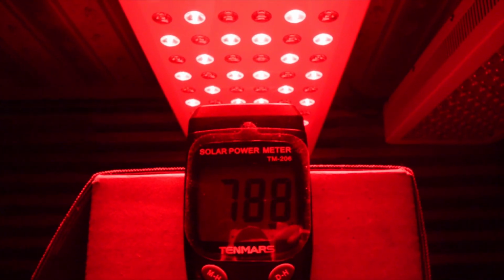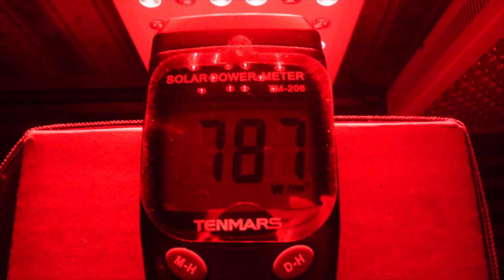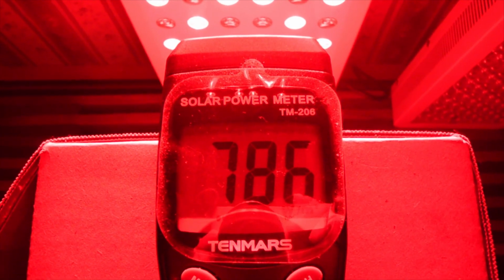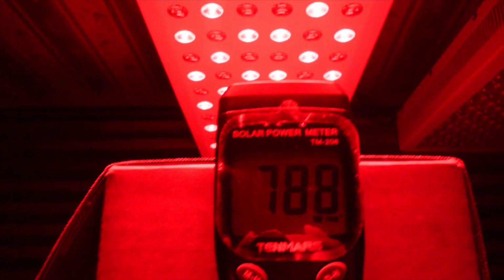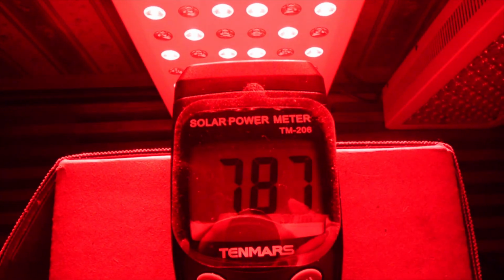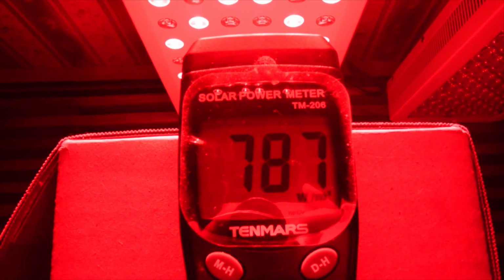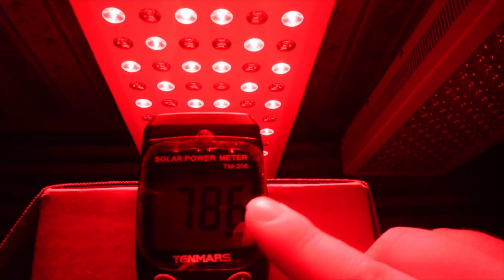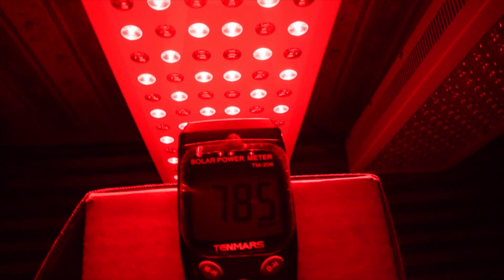So we can see, once we turn on the Juve, this is 6 inches away, and we're up to 787, and that's watts per meter squared. The conversion's pretty easy, so it's 78.7 milliwatts per centimeter squared. That's just from this solar power meter, like I said, the 10 Mars TM206. That reads falsely high. It's a really popular unit.